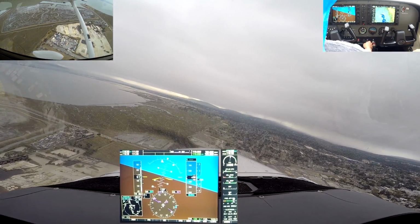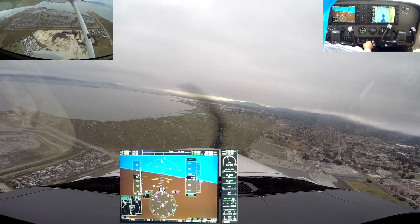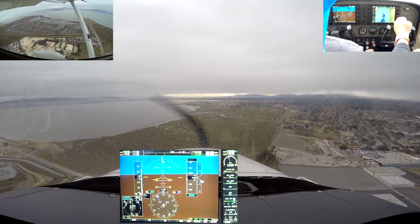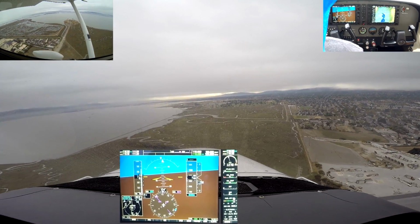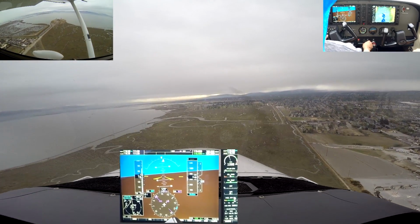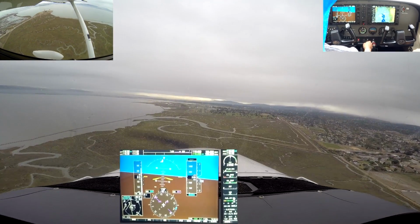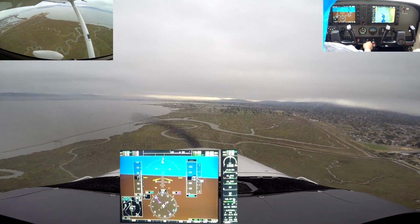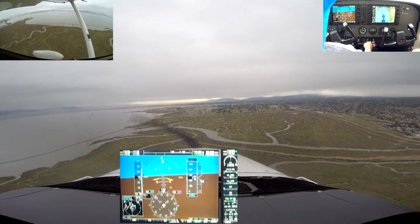I know. So when you bring the power back, for a lot of people, there's a natural tendency to start to tighten up when you bring the power back. Just let the plane glide. Try to feel what the plane is doing. Yeah, there you go. Trim it. You know, try to use as much of the airplane to your benefit as you can. That's right. Okay. There you go. Then you don't have to hold it so hard.